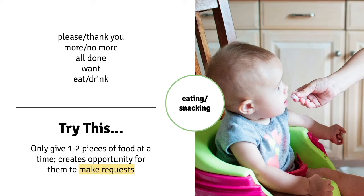So one thing you can do is hold a piece of banana in front of them and say, more. And if they point to it or nod their head, that is already a successful interaction. And if they're able to say nana for banana, that's even better. If they say nana, you say yes, banana, and then you give it to them. So really, eating and snacking time is an awesome opportunity to teach your child to make requests and have them initiate a communication with you.